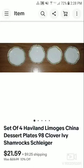Someone sent me an offer of like $8 on these, and I countered, but they did not take the offer. Then I ended up selling it for a 10% sale price of $29 plus shipping, and boom, I took it. It took a while to get those watchers, like 15, 16 watchers, but someone ended up buying. Boom, so I was happy about that.